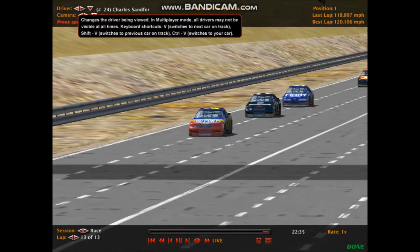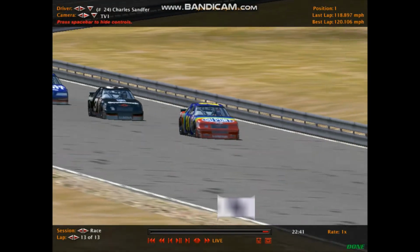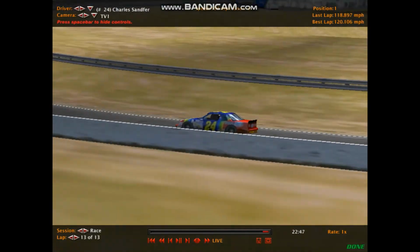Down the straightaway he goes there. Sanford's got two more turns left to go. There's one of them that's that little kink right there in this area. And now he goes through turn number nine here. Deaver still trying to close as they come through this area. One more turn left to go. That's this one here.